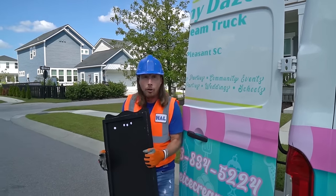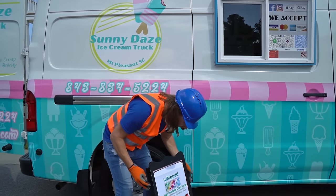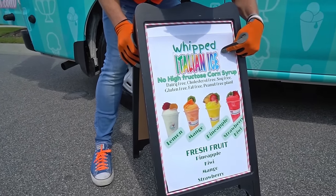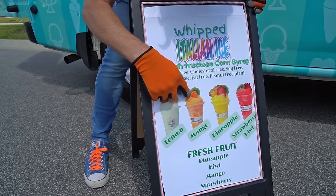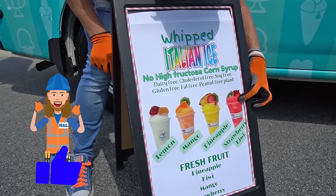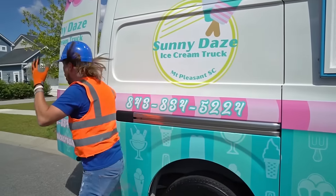We gotta let everybody know about the awesome ice creams and things that we have. Like this right here. Check this out. We've got some amazing whipped Italian ice. Well, those look really good. There's lemon. There's mango, ooh, and there's a strawberry kiwi. That sounds really, really good. We also have some really cool ice creams. Check this out.